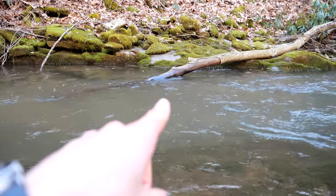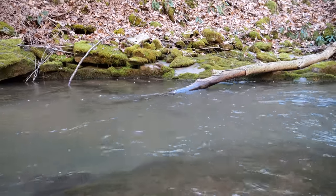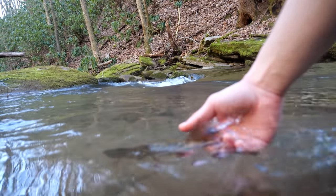He actually was sitting underneath this log here, and it took me a bunch of casts to get him to eat. He kept coming up and denying my dry fly, and then he finally ate my nymph. Right below a big waterfall. I mean, that is just an unbelievably gorgeous brook trout. So I'm gonna get him released and keep fishing.